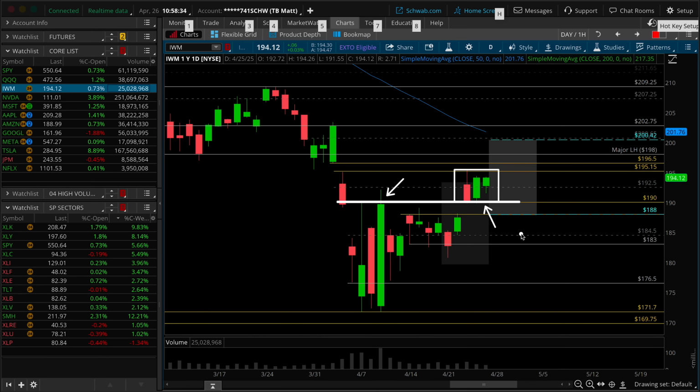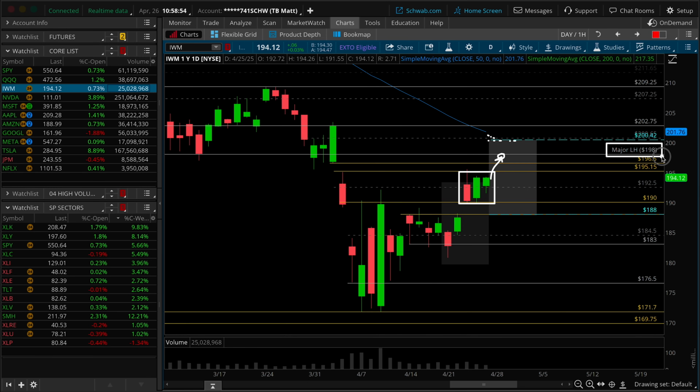All inside bars here into the end of the week on the Russell after the Wednesday gap up, so not much to read into in terms of the individual candle structure happening here. You would treat that as a 3-day balance range. If you break out of it, you're just headed straight into that major resistance overhead: daily 50 SMA, upper edge of the weekly expected move, weekly resistance around 200, 198, you can see is labeled as the major lower high.